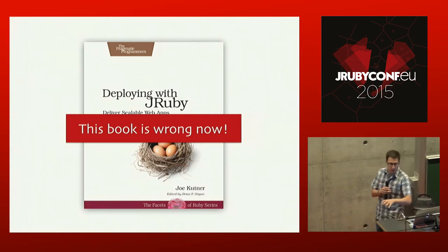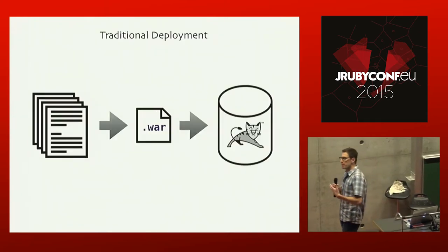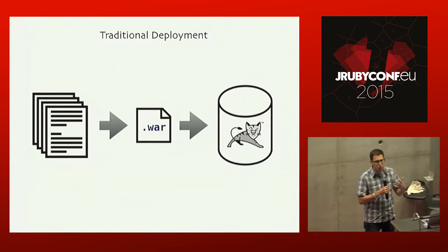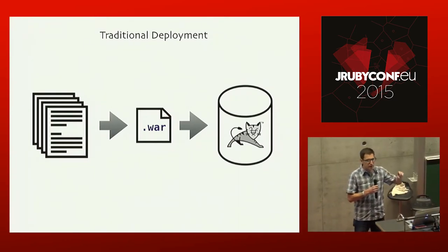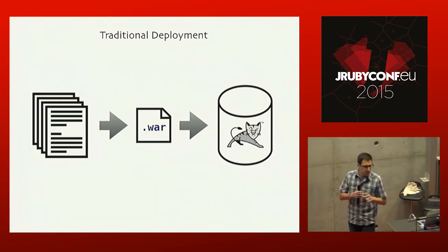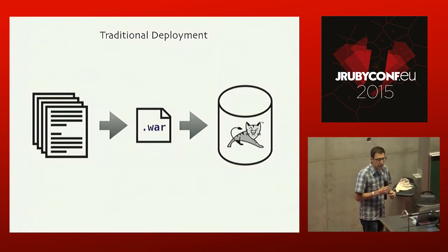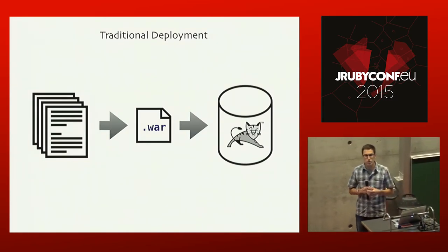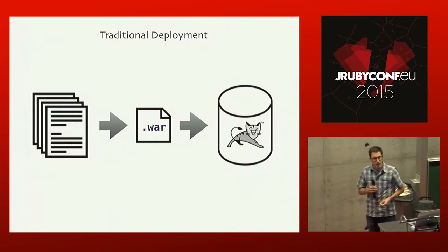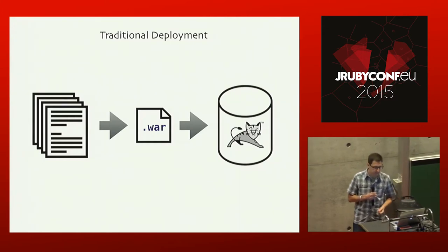So what I write about in the book primarily is the traditional model for JVM deployment. You take your code, you package it up into a WAR file, and then you drop that WAR file into a running Tomcat or JBoss container. This model of deployment was great 15 years ago when we didn't have the cloud, when we didn't have virtualization. When we were deploying our apps onto a piece of metal, we needed that abstraction layer between the app and the underlying platform.